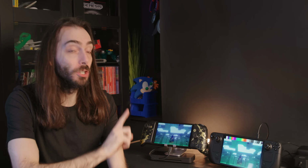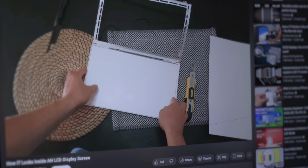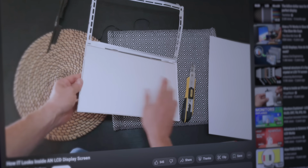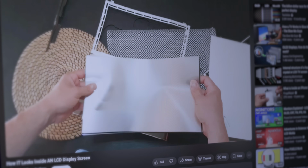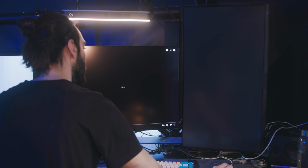Just a quick refresher in case you need it. Both the original Nintendo Switch and the original Steam Deck used LCD displays, which are typical for devices like this. LCD screens use one big light panel in the back of the display to light the entire display. That's why you can always tell when an LCD screen is on, even if it's just showing a black image.